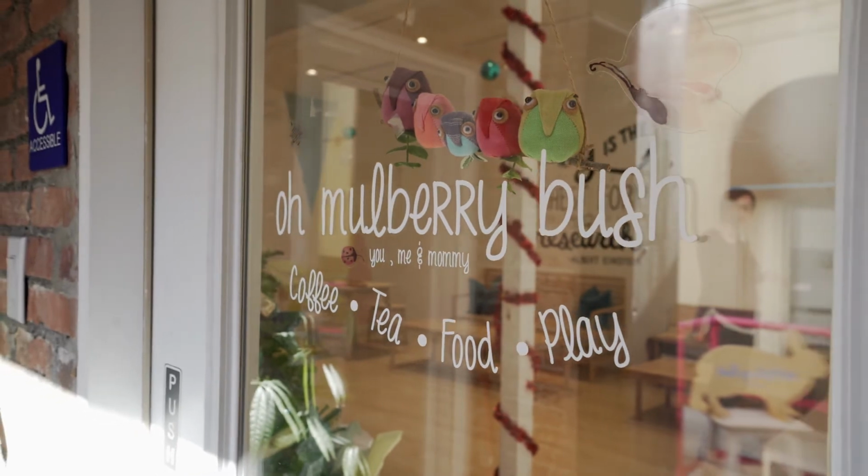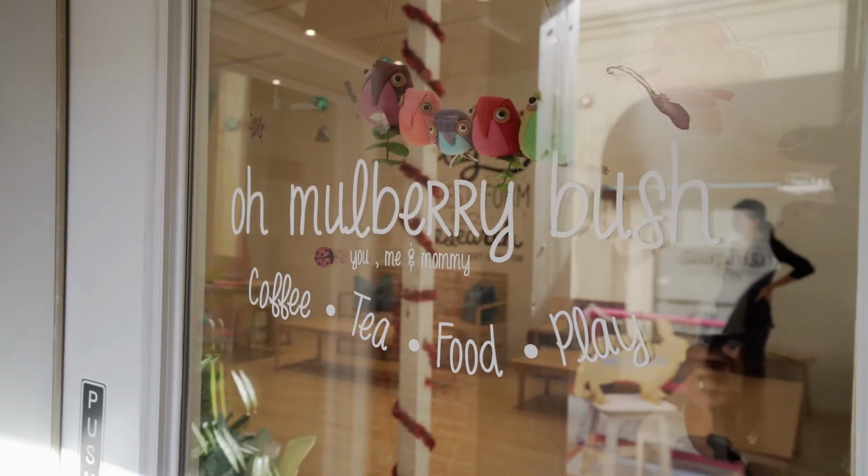As you might notice, we're in a bit of a different spot for the book corner today. That's because we're doing a very special story time at Old Mulberry Bush Cafe in Monrovia, California. So come on with me, let's take a look inside.